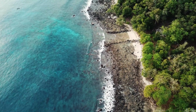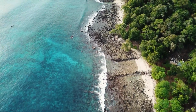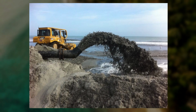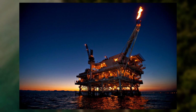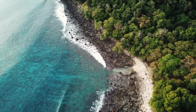The oceans are constantly changing. Waves, tides, and currents modify the coast and the seabed. Sediment moves and settles, wrecks drift. Construction and coastal development, offshore activities like oil and gas exploration, renewable energy projects such as wind farms, aquaculture, they are all changing the topography.